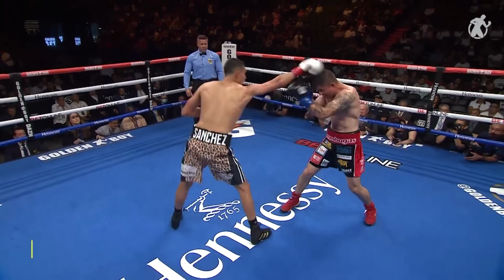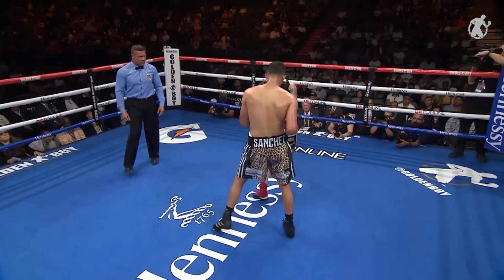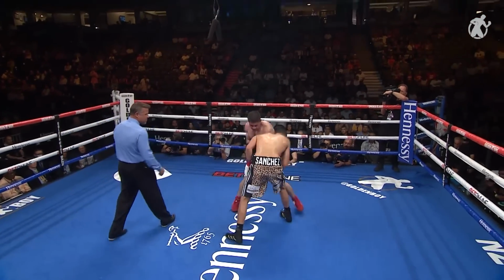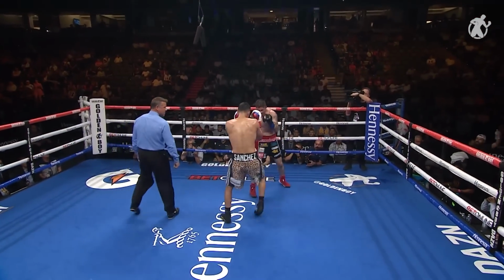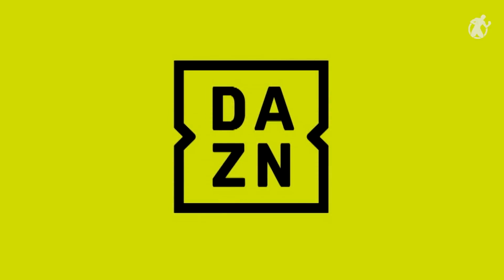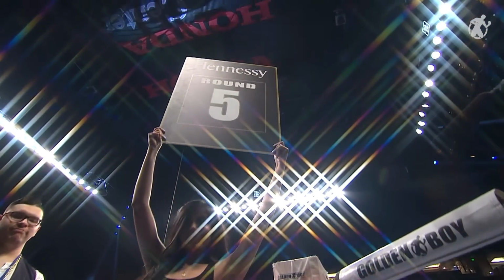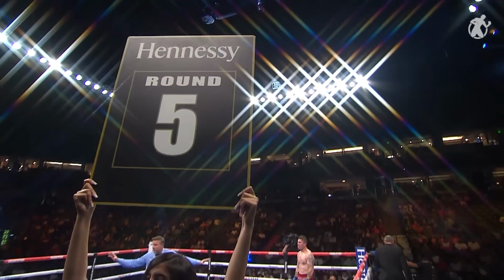Evan Sanchez told us he nearly quit boxing in 2019 before signing a 5-year promotional deal with Golden Boy. He hasn't looked back since. Oh, he caught a right hand there. Ortiz just missed with a big left hand, and he landed that right hand right there. Number 5.